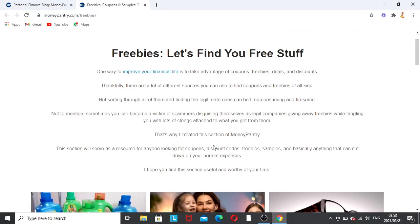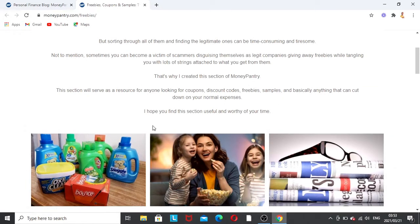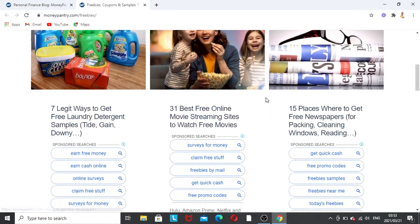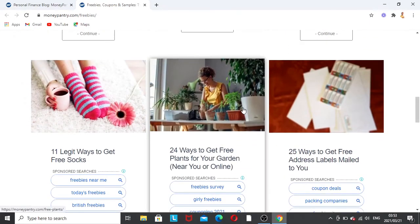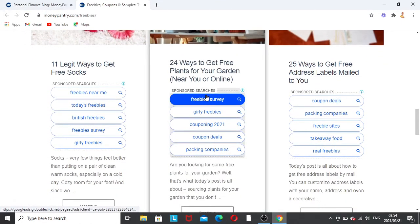That's why I created this section of MoneyPentry. You see, this is really good. So they actually created the stuff that they know is going to benefit other people. So I believe that this is worldwide, but it's all up to you to actually check it out and be able to see what you can actually get on this website. So you can just scroll down here: coupon deals, freebies, and 24 ways to get free plans for your gardens.